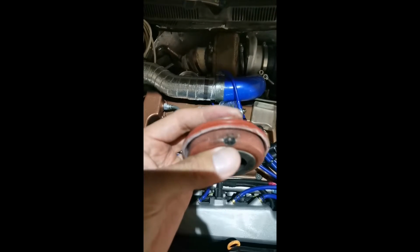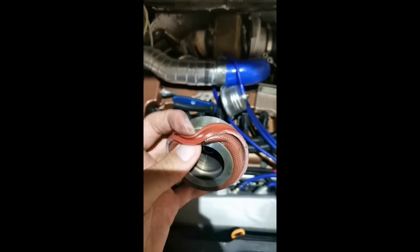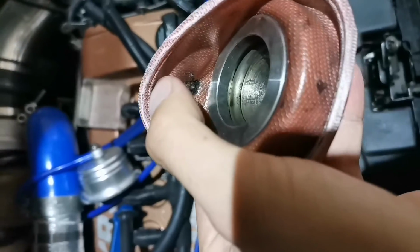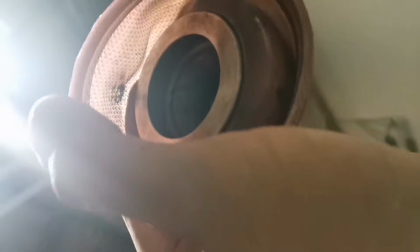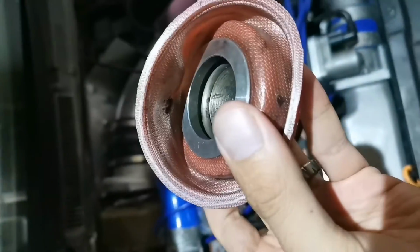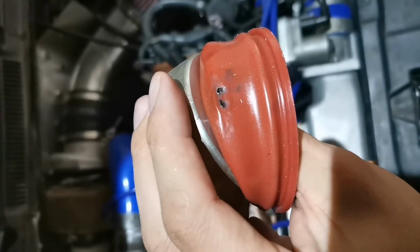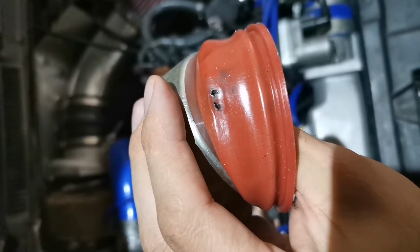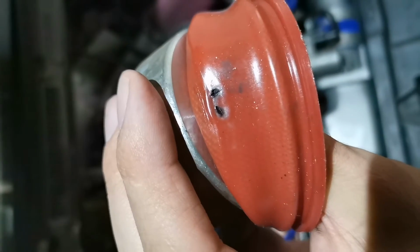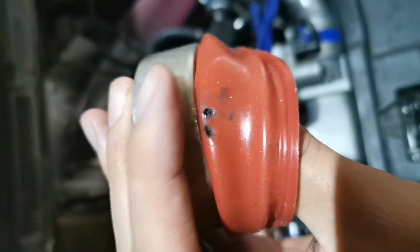So guys, this is the problem that I think I found. You see, this is the wastegate plunger, and as you can see here, there's a small leak in it. Just have a look over there. So I'm going to try and fix this. I don't know if the plunger that I have will work here, so I'm going to try and fix it using Petsen solution. I'm not sure what you call it in English, but in Afrikaans we call it a Petsen solution.